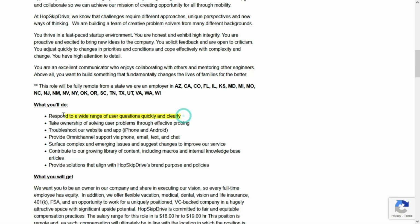So you'll be responding to a wide range of user questions quickly and clearly. So this is a customer service kind of position. You'll take ownership of solving user problems through effective probing. You'll troubleshoot the website as well as the app. You'll provide omni-channel support via phone, email, text, and chat. You'll suggest changes to the service, and you'll also contribute to the growing library of content, including macros and internal knowledge base articles, and provide solutions that align with Hop Skip Drive's brand purpose and policies.